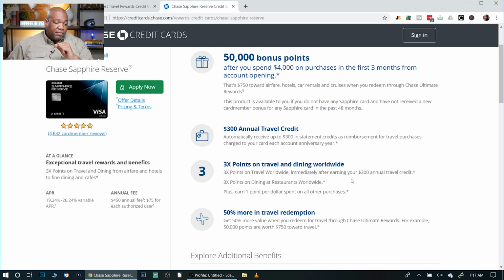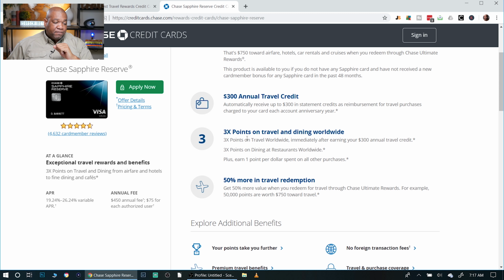So that's really good. All right, now looking at the earn possibility on this card, you're going to get 3 points for every dollar spent. That's going to be at restaurants. That's also going to be on travel. Okay, so that's a good earn possibility.